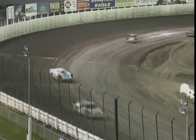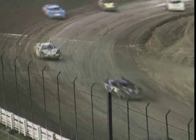Rod Smith calls it a night in the E1. And we got another car slow in turn number three. Looks like Wayne Chin down in the one car. Wayne Chin will not make the feature here tonight.